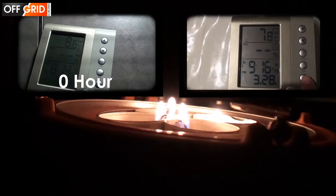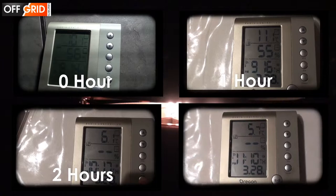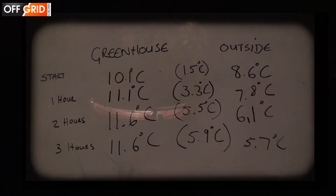We start with 1.5 degrees Celsius difference between inside and outside. After 1 hour, it goes up by 2 degrees Celsius. After another hour, it goes up by another 2 Celsius, then maintains it at just over 4 degrees Celsius. Wow! So, the candle heated the room by 4 to 5 degrees Celsius, 8 to 10 degrees Fahrenheit. That's pretty good.